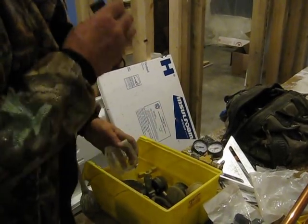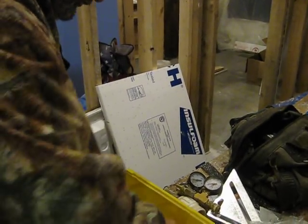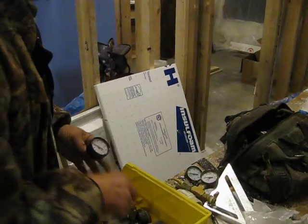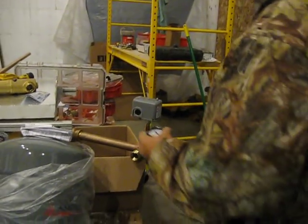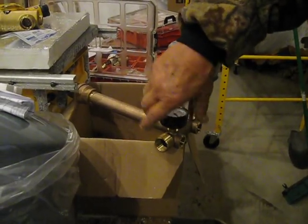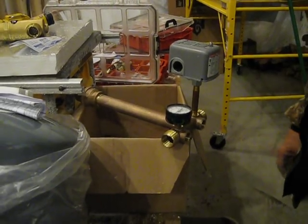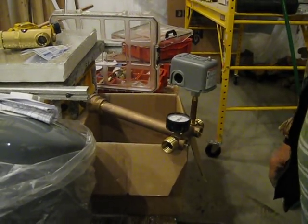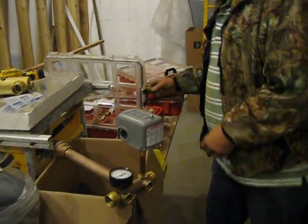Now, I think we're going to use this one since I don't know where the other one is on your water thing. So this baby is going to screw in right here, and you'll be able to look down at it. This will tell you what your pressure is. So we've got to do all these up. Then we've got to hook these up to the water. And then we're going to end up with a 1-inch valve here.